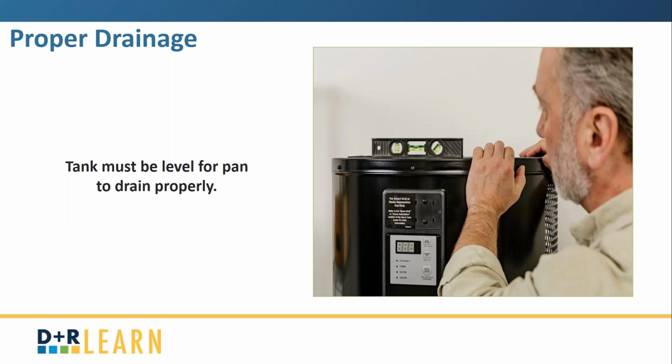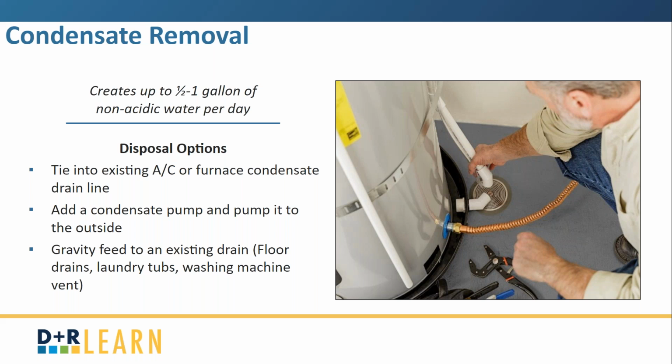Okay, I talked about this real briefly. Because the drain pan is sloped toward that opening, it's important that the water heater be level, or otherwise it won't drain properly. So for condensate removal, here it says 1/2 to 1 gallon of non-acidic water per day. I would say that it can get as high as 1.5 gallons on more humid summer days. But it's okay, it's non-acidic. Depending on the relative humidity, the more you'll get.